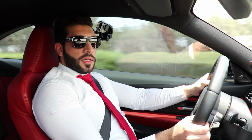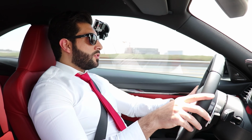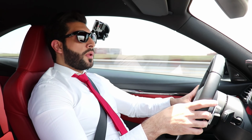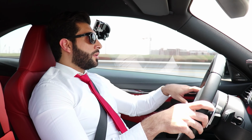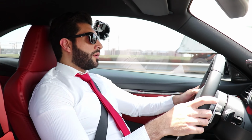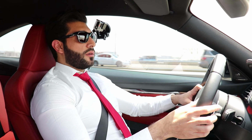We can start a debate that's never gonna end. With every generation of the car they put in more technology. We don't know exactly what's gonna happen with the new cars, but for this generation, I thought the M4 looks better than the C63 again. I feel the M4 is a more sporty car.